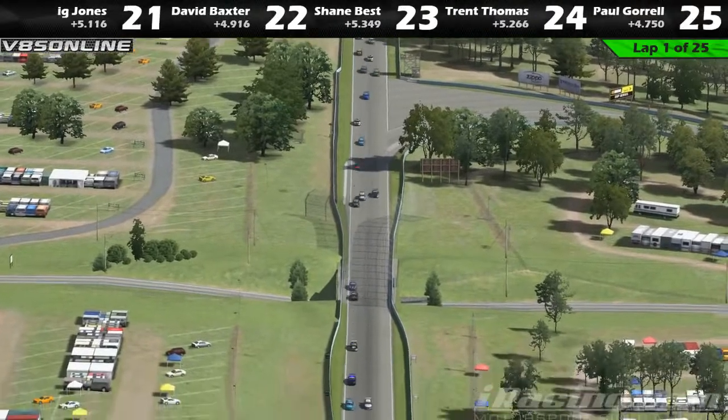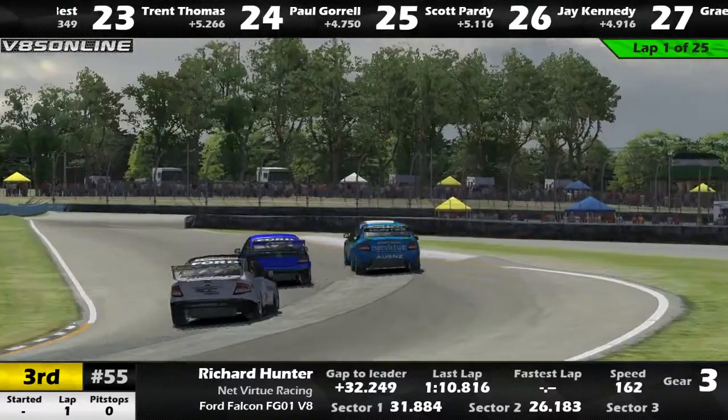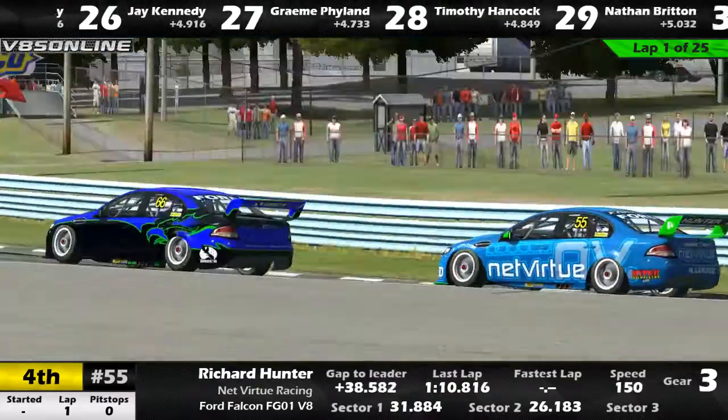Tim Foltz looks to the inside at the second to last turn, and he's got to take the lead back. Yeah, good driving there by Tim. He didn't let it get away too quickly, but he's going to have to defend that position going up that long back straight on this lap.